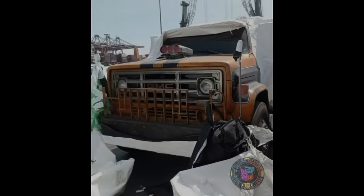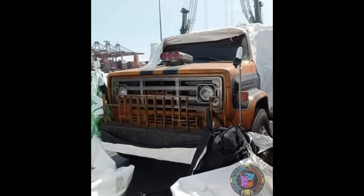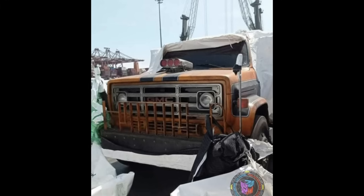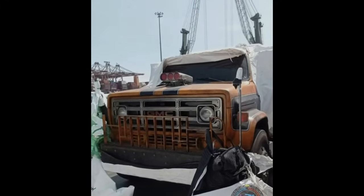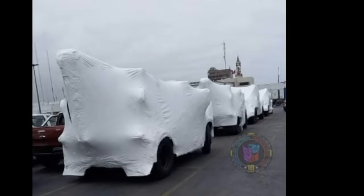Nobody seems to know or has put anywhere who the orange truck is. We can see a few other trucks and vehicles underneath covers as well in Peru. But let me know, who do you think the orange one is? I think Scourge looks pretty good.